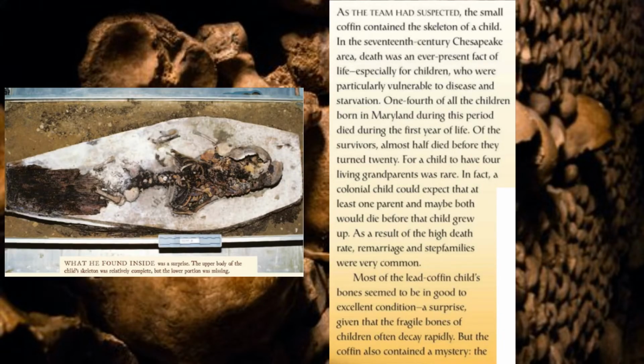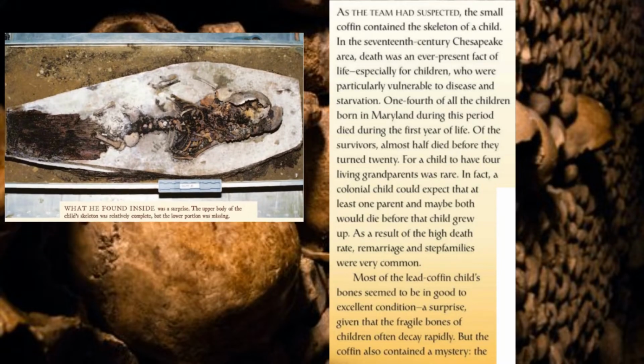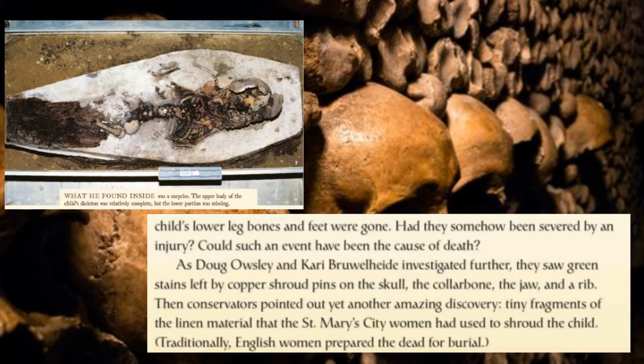Most of the lead-coffin child's bones seem to be in good to excellent condition, a surprise given that the fragile bones of children often decay rapidly. But the coffin also contained a mystery. The child's lower leg bones and feet were gone. Had they somehow been severed by an injury? Could such an event have been the cause of death?